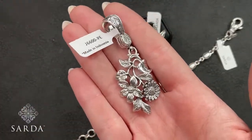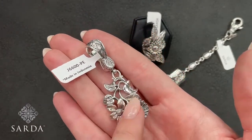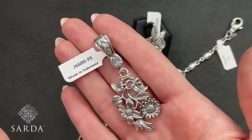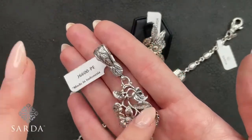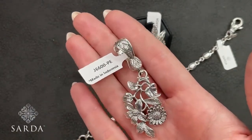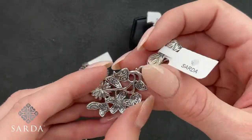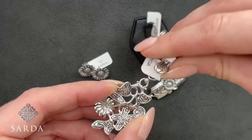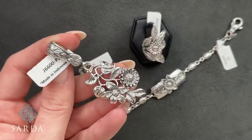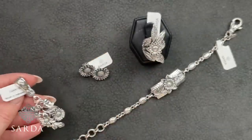$69.99. And this one's got two different flowers. We've got the little daisy, maybe a sunflower if you want to call it that, and then this kind of other different shaped flower. Love all these leaf shapes, and different textures and patterns on each leaf. Right. High polish. Says J6600. Magnetic enhancer and even cute little details, flowers on the back. This is very lightweight. 2 1/4 inches.